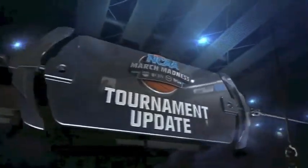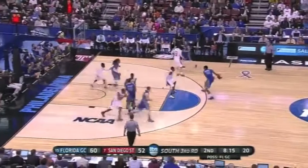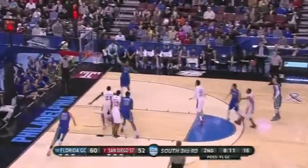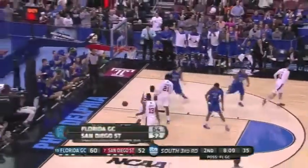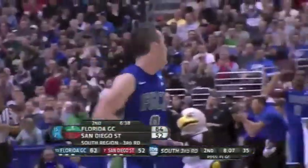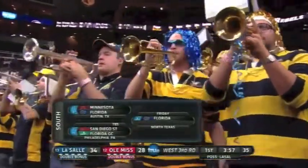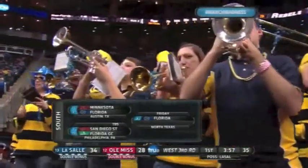Craig Gumbel in New York with a tournament update for you. Florida Gulf Coast continues to be a great watch. Sherwood Brown has 15 points, a 15 seed, has never made the Sweet 16, but Florida Gulf Coast is in position, 64-52, under 7 to play, Marv. All right, Greg. Florida waiting in the wings as they defeated the University of Minnesota.